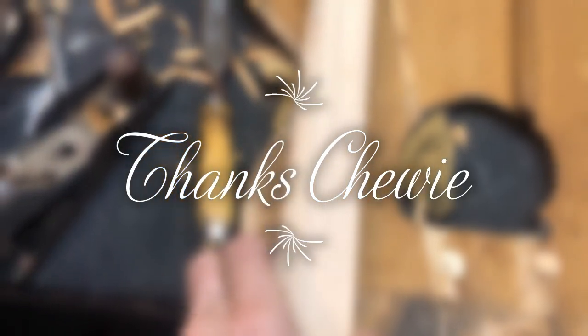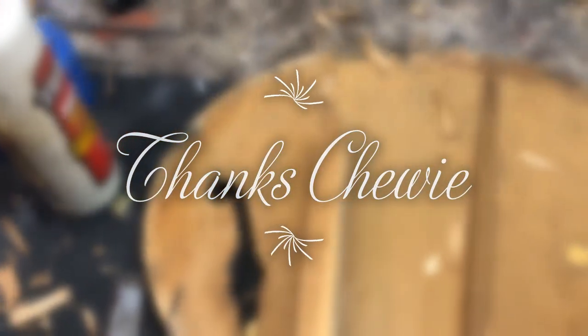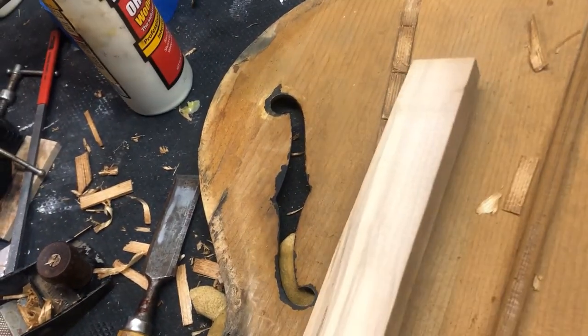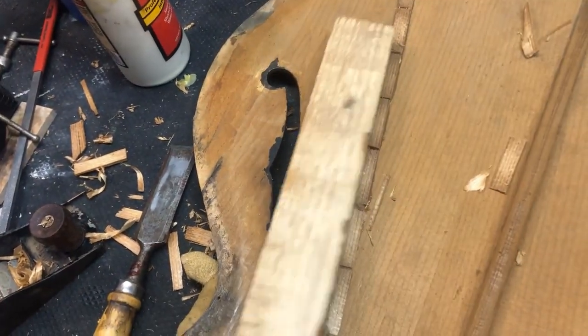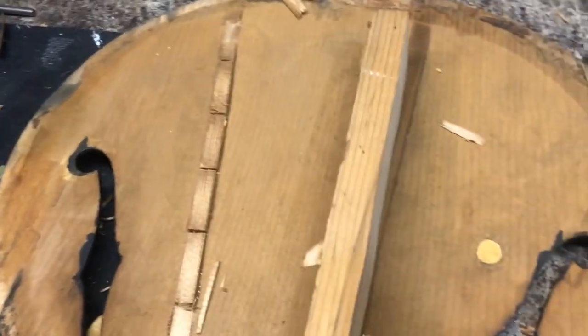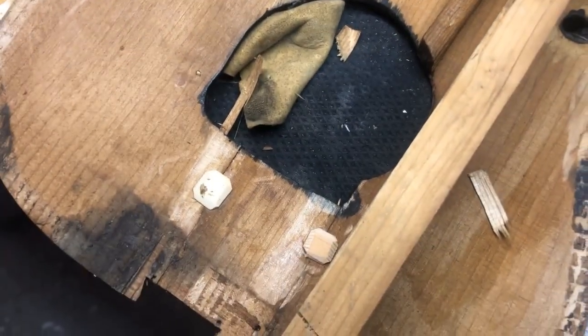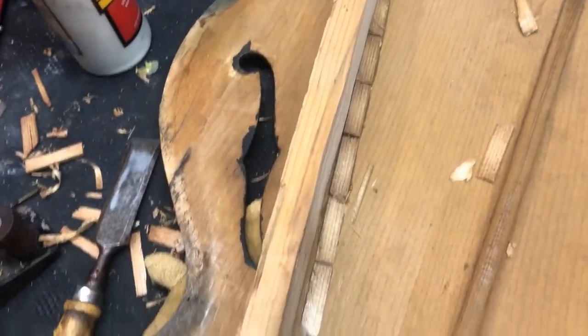Once again, my buddy Chewy gets a call out. There's a piece of spruce that I had left over when I made Snow White, my spruce-bodied Stratocaster. And I knew I was going to use this for bracing at some point. So here you go.